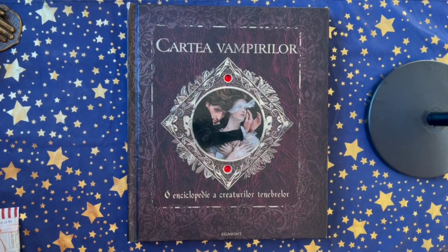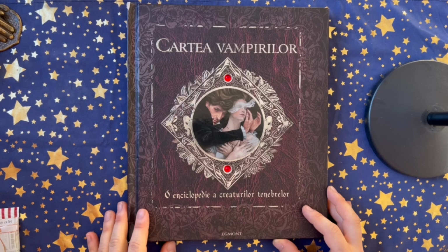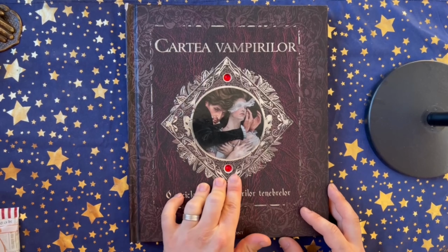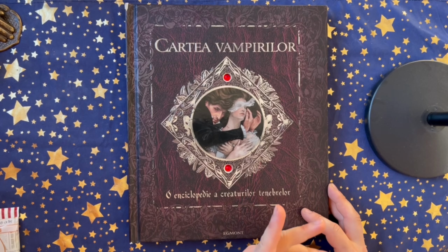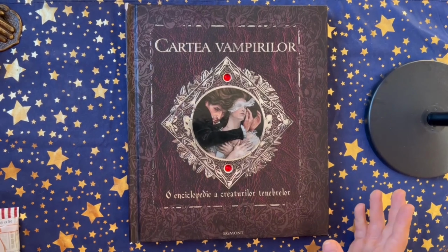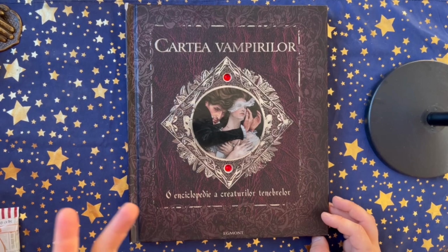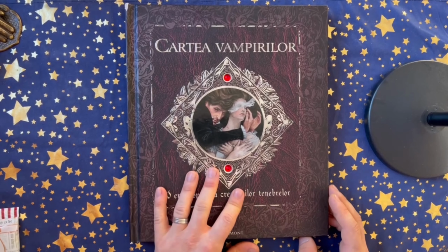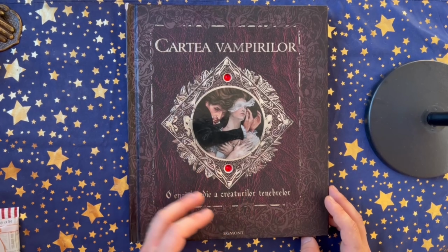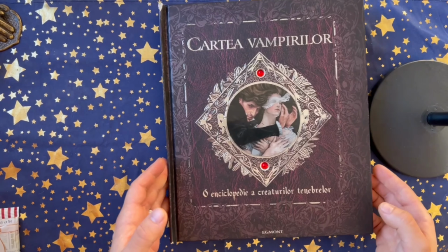Here we are, back from the Hogwarts library with the book itself. Now, as you can see again, we have the jewels, and a very nice picture illustration here with a vampire and a lady that was bitten by a vampire. Here it says an encyclopedia of creatures of the dark, I would say. And again, it is written from the point of view of a journal, like a story. Let's see what we have inside.